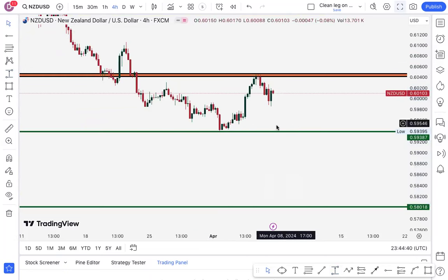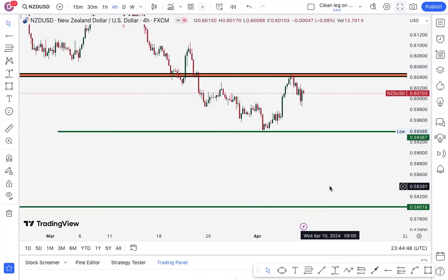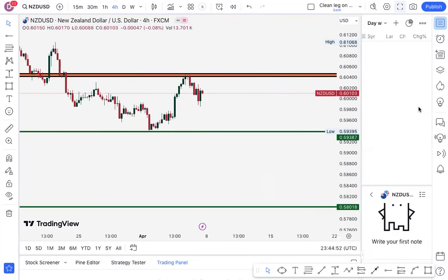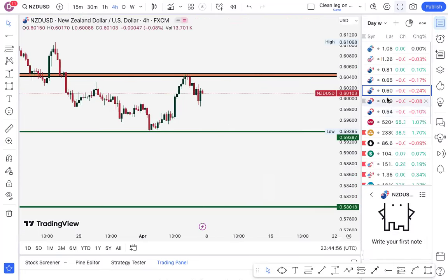So my first level target for this guy is 0.59395. If we do breach that level here, we should see the market drop to 0.58018. So that's that for NZDUSD. The next pair on my list should be AUDCHF.